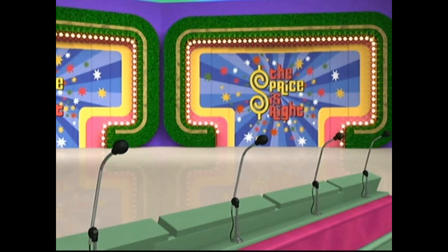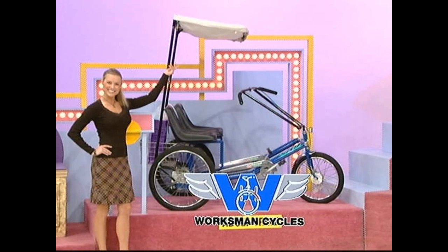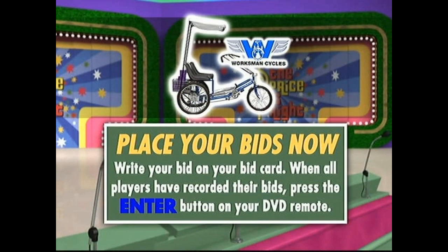Let's take a look at our first item up for bids. Here's the last item up for bids. Cycling together is fun on a team dual trike from Worksman Cycles. Comfortable padded seats and a Surrey roof make riding an experience on this high-quality Worksman cycle. That prize goes to the one of you that bids nearest to the actual retail price without going over. Players, write down your bids now.